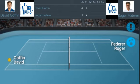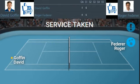4-1, Federer. Had a very poor opening set tiebreaker against Wawrinka. Mentioned it after the match. Remember, he missed a half-forehand volley. It really did set him off on the wrong path. A much better second one.